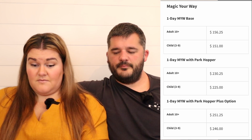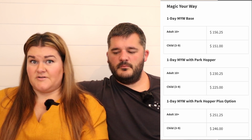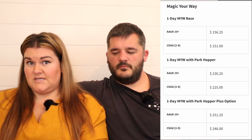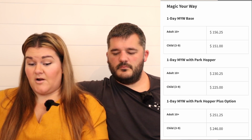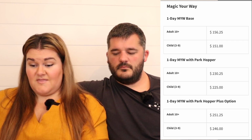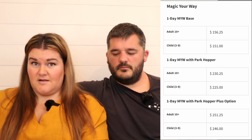The park hopper, one day, $230.25. Child's tickets, $5 less. Then you have the 1 day with the park hopper plus option, and that's going to be $251.25. So the first day you go to the park and you scan that ticket, you have 14 days to use all those days or it will expire.